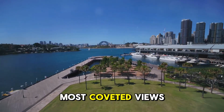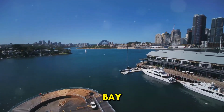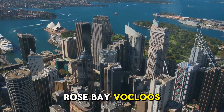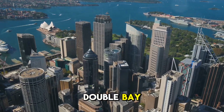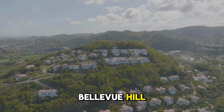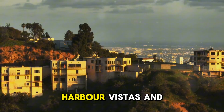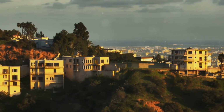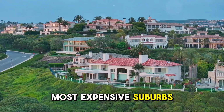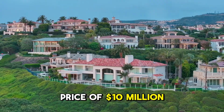Some of the most coveted views are of Sydney Harbour, from homes in suburbs including Elizabeth Bay, Darling Point, Point Piper, Rose Bay, Vaucluse, Bellevue Hill and Double Bay. Few suburbs can match the views of the appropriately named Bellevue Hill. Set high up on the hill, many streets run east to west and offer both harbour vistas and sunlit rooms. Its prime position has made Bellevue Hill one of the most expensive suburbs in the country for houses, with a median sales price of $10 million.